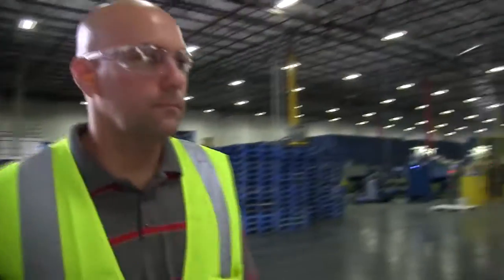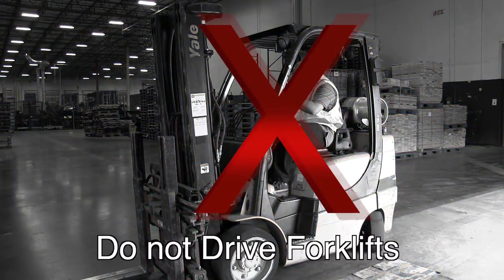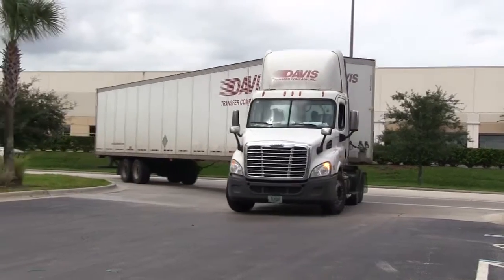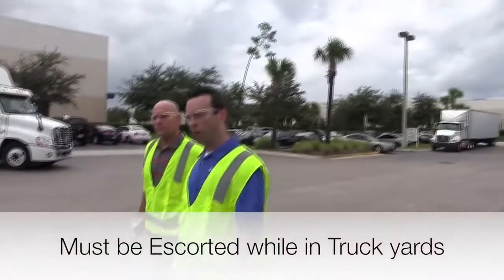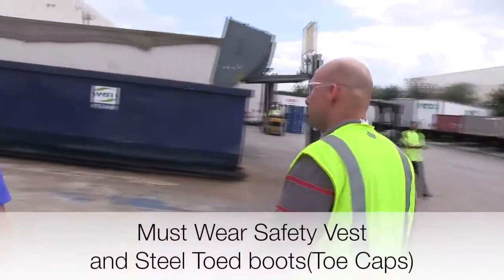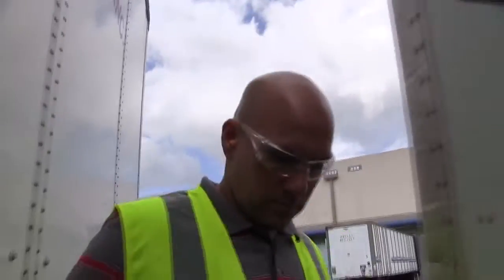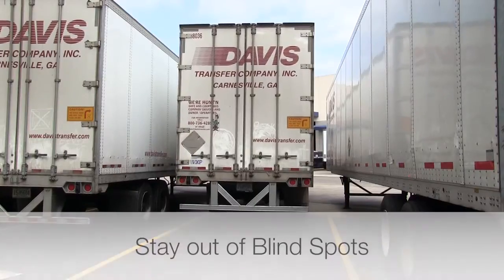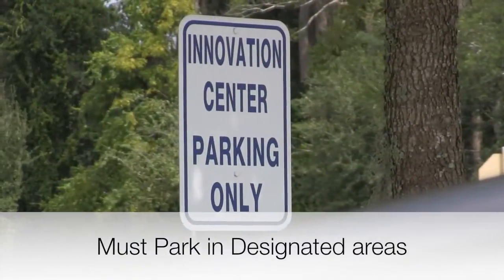Visitors and contractors are not allowed to operate, move, or drive a CHEP-owned forklift. Due to the unpredictability of trucks coming in and leaving the facility, all visitors and contractors should not go into truck yards unless escorted. If your work at the facility is within the truck yard, you must wear high visibility clothing and steel-toed boots. Also, never walk between or behind trailers. Stay out of truck blind areas. And always park in designated parking areas.